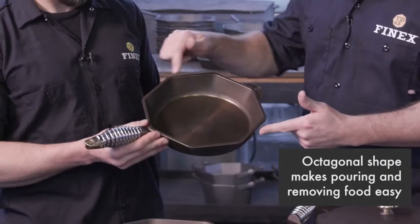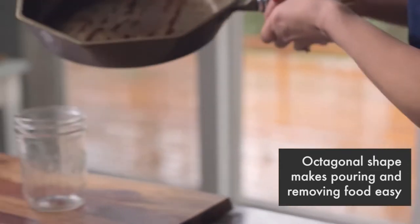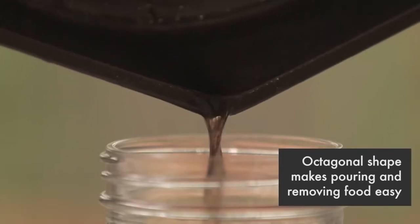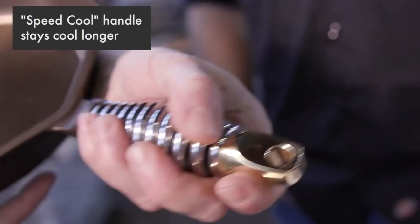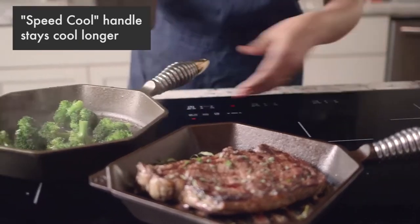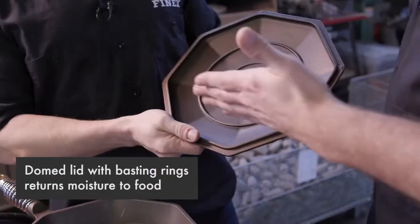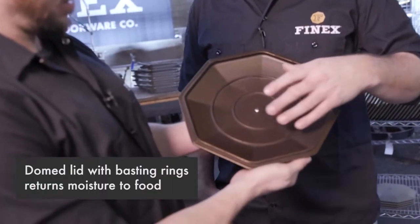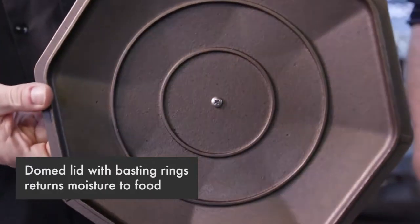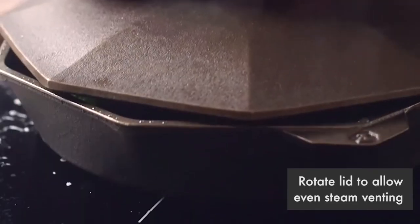Each corner of this skillet allows you to pour, whether you're left-handed, whether you're right-handed, to drain forward or drain backwards. We've also got this unique handle, which is ergonomic, it speed cools, and it also stays cool longer while you're cooking. We designed the lids with a dome and basting rings to allow moisture to build up and drip back into the food. Rotate the lid and allow even steam venting all the way around the dish.